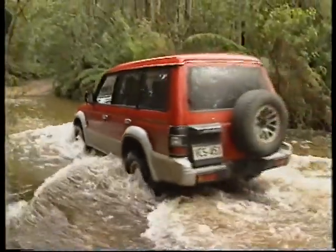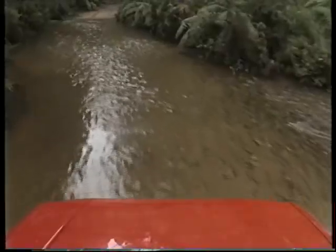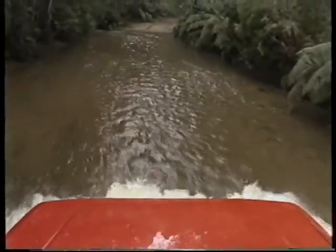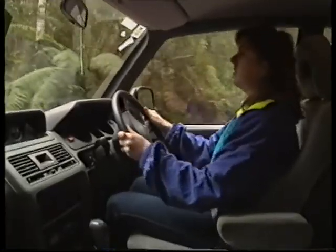Even the most experienced of us can get caught out by water crossings. Not only is there the depth of water to contend with, but the type and quality of the bottom, hidden obstacles, current, and finally, the width of the obstacle.